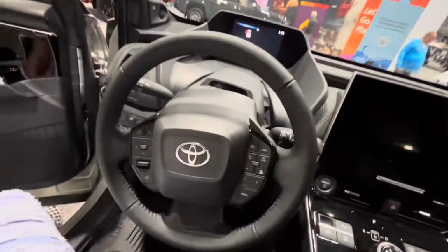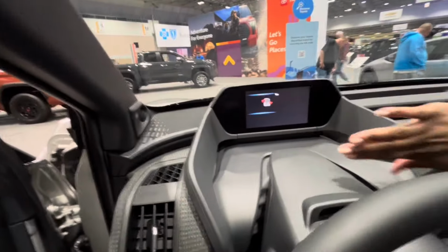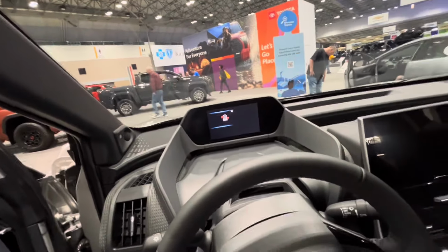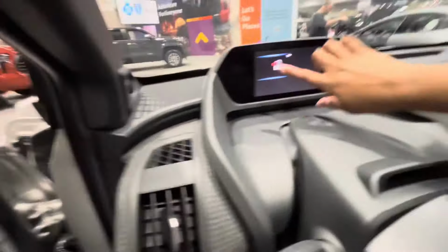I like this. It's pretty cool. I'm not used to this space right here. I guess you don't put anything right here, but it just seems like the screen should have been up here. Like, you see all this space? It's nice, and it has a little compartment in there. The wheel is kind of basic to me, but it's small. Oh, we got heated seats. It's like a cloth material here. The screen is super, super small.